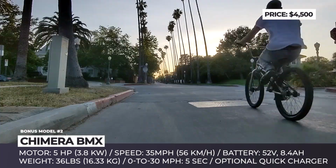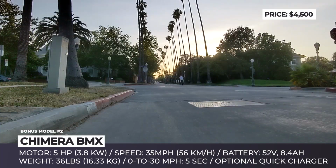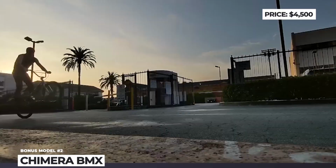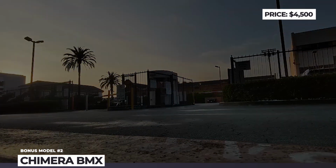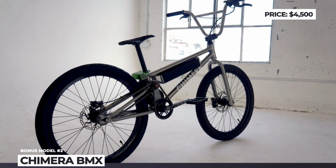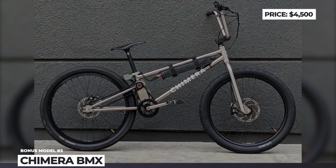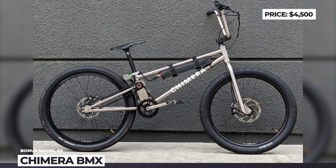Such quick acceleration also comes courtesy of lightweight materials that lower the Chimera's weight to just 37.5 pounds. Other bike components that we want to mention are powerful Magura brakes, 24 by 2.3-inch Kenda tires, and a 52-volt 8.4 amp-hour battery pack.